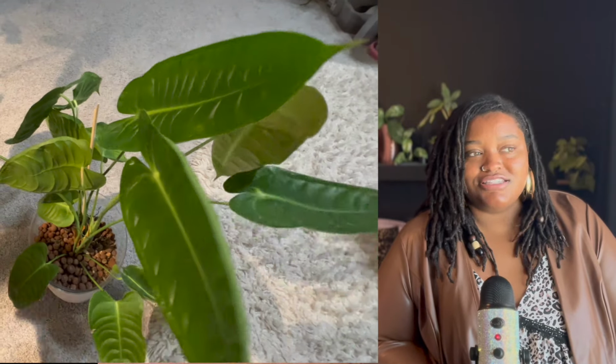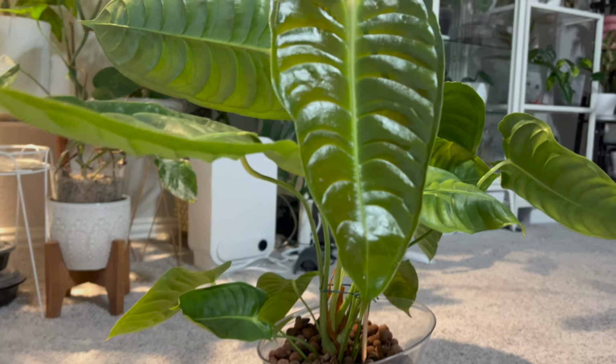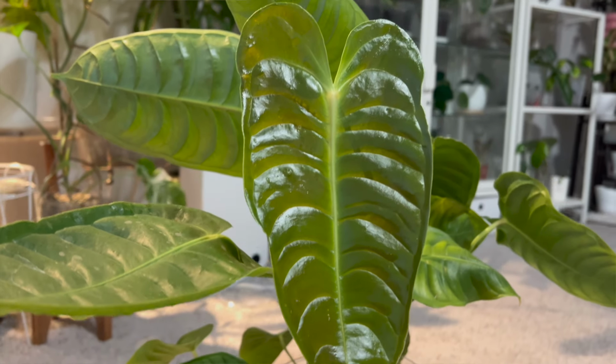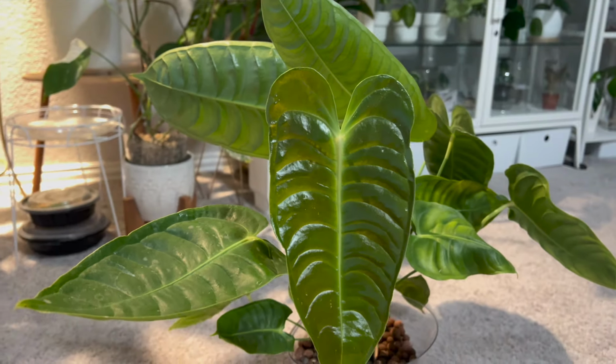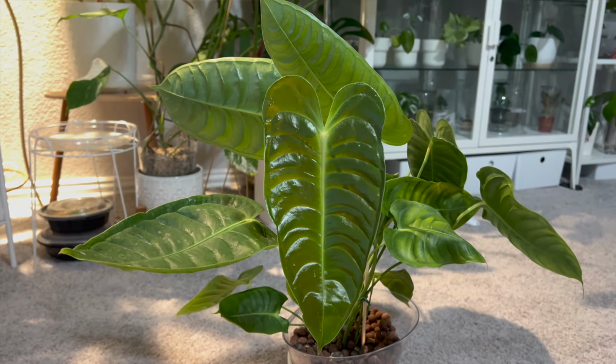Honestly, I think maybe during the summertime, in the next few months or closer to summer, I will put her in her bigger pot, only because her leaves are sizing up, and her roots are filling the pot, and I just want to give her the best beautiful life that she can have.